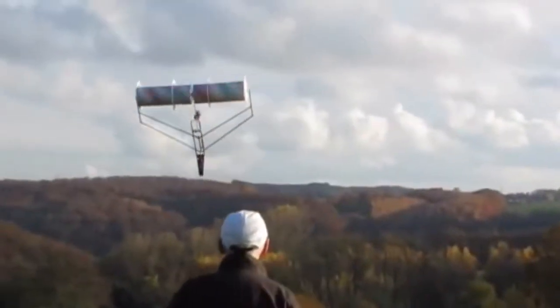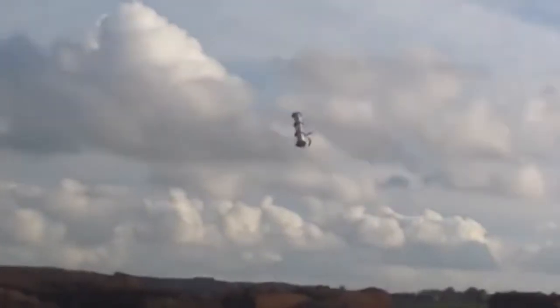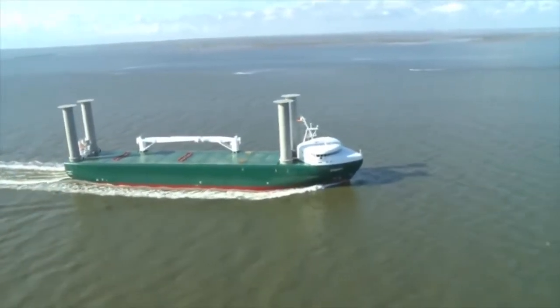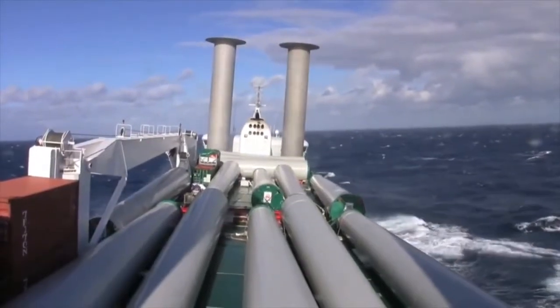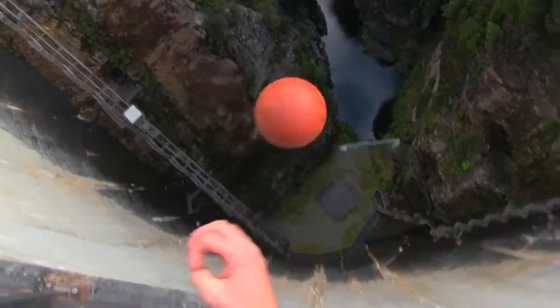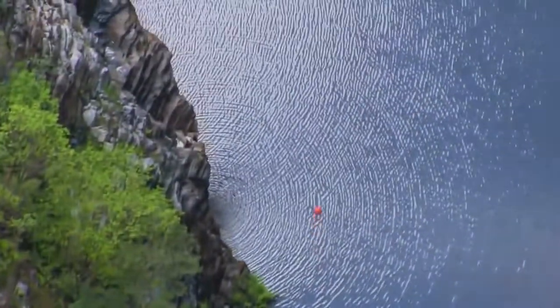Here is an experimental rotor wing aircraft which generates all its lift from spinning cylinders. And this is the E-Ship 1, which uses 4 spinning cylinders, that's 4 Flettner rotors, to increase its efficiency and reduce the amount of diesel it burns. So in the future, the Magnus effect may help more than just basketballs fly. Oh, look at that go!